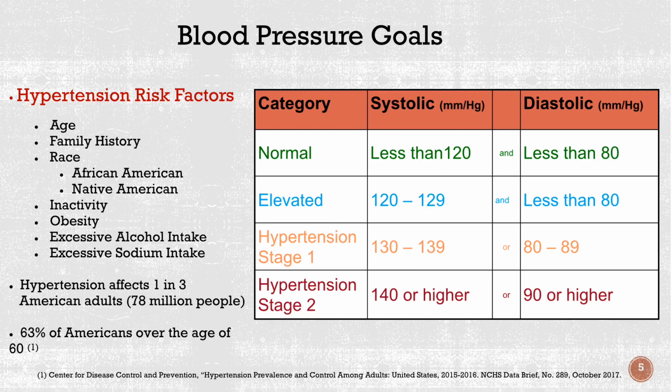There are many risk factors that will increase your likelihood of developing high blood pressure. Some, again, are risk factors we can't control, like our age and our family history, as well as race. But there are also risk factors for developing hypertension that we do have control over, like our activity level. People who are sedentary, as well as people who are overweight or obese, are much more likely to develop hypertension than people who exercise regularly and maintain a healthy body weight. Excessive alcohol intake and excessive sodium intake also increases our risk for developing high blood pressure.